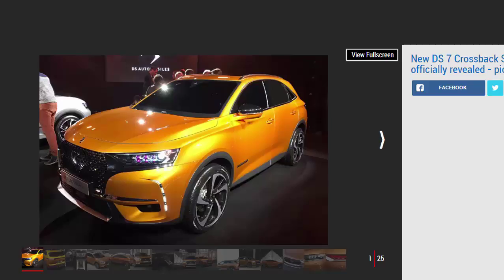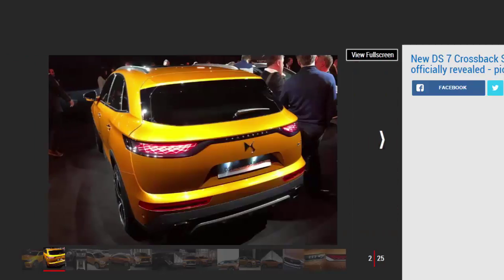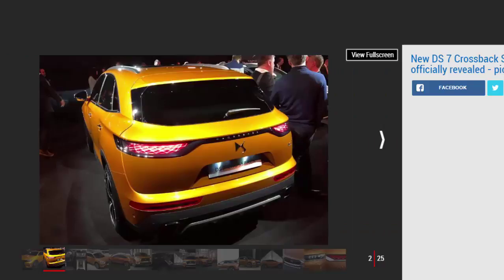However, with the DS7 Crossback, the maker finally has a bespoke model to take on premium cars such as the Audi Q5 and Range Rover Evoque. Bosses are aware that DS can't simply copy its rivals, though. Project director Xavier Savignon told us, "We're not at the same level as premium rivals in terms of profile, so we have to do something different."